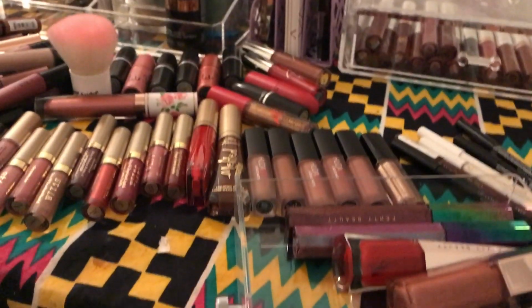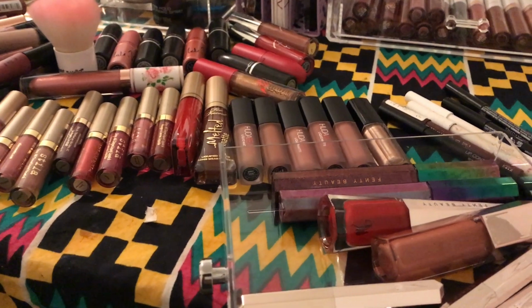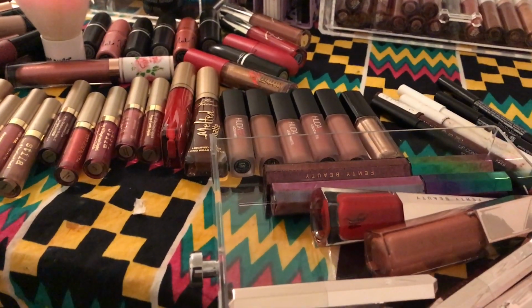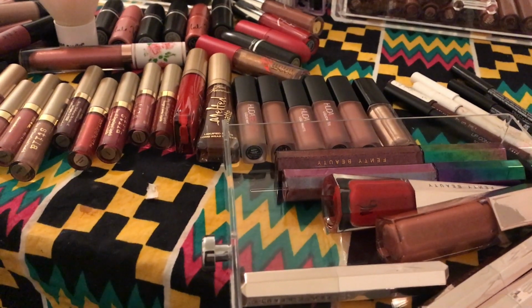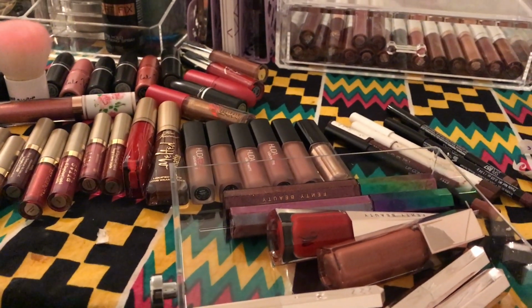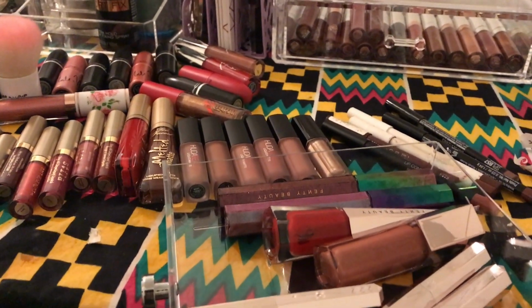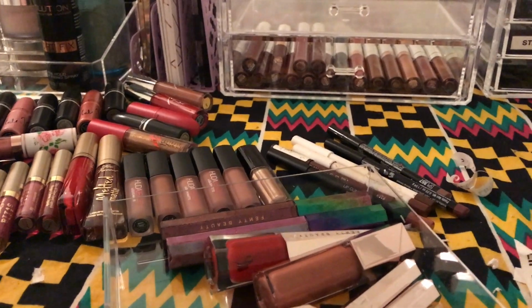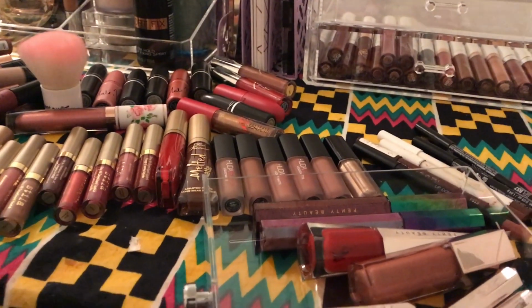This is hard, you guys. This is like when your makeup collection just honestly gets too big. It's too big at this point, and the vanity space I have is definitely not enough. So trying to compact everything and make it work is definitely a struggle, but I'm gonna get it done, and you guys can watch my video and learn from it and how you can do it. And we're just gonna keep pushing.